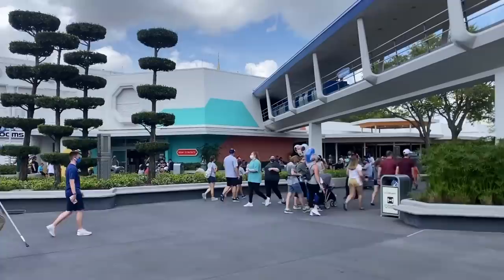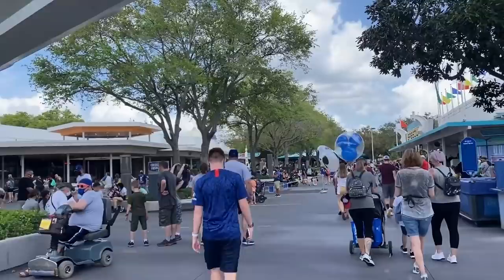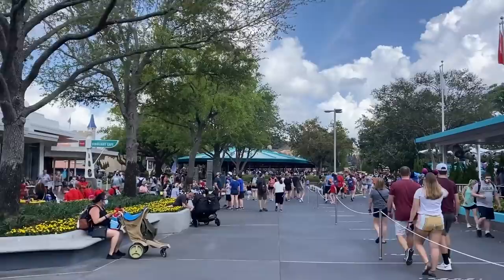It's peak lunchtime right now, so I would not recommend eating right now if you were going to try and do a quick service meal. You're going to end up waiting a long time to get a table and to get your order called. So if you can, eat early or late, but definitely set up your mobile order when you get into the park. I am going to probably do one more attraction en route to our first snack location.